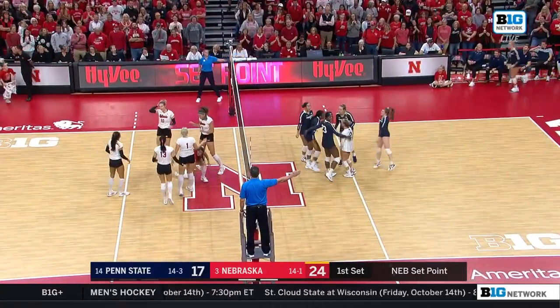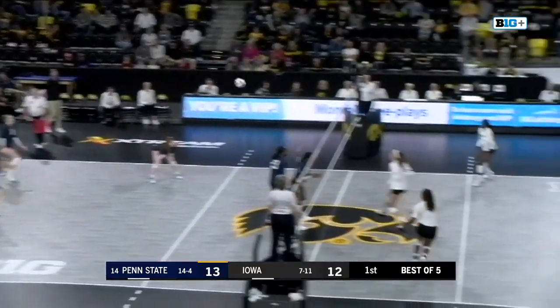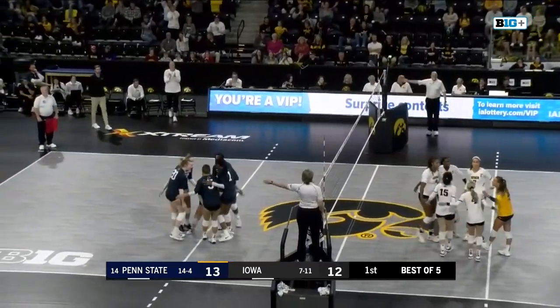Big block in the middle. There's Taylor Trammell stepping up big on the block. Holland to serve again. Goes at Urquhart, passes off the net. Tessier back outside to Urquhart. Block. Back onto the Hawkeye side, 14-12.